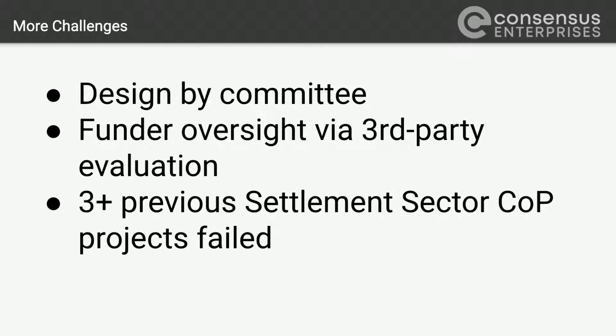And this was a third-party person who was part of that committee, but was not somebody that was going to be engaged on a day-to-day basis with us in terms of trying to elucidate what these requirements were. And then to make matters worse, there were three previous settlement sector COP initiatives that had been tried over the last 20 years, all of which had failed. Okay? And I say three plus because one of them was like a wiki. And there was an attempt to do something social around it, but it didn't work.